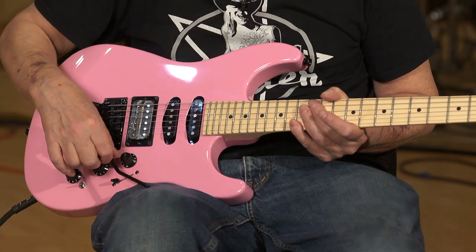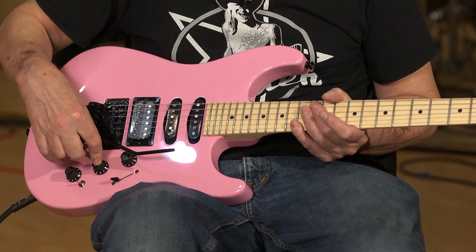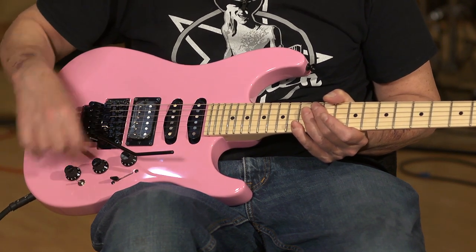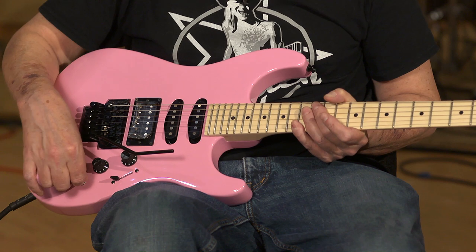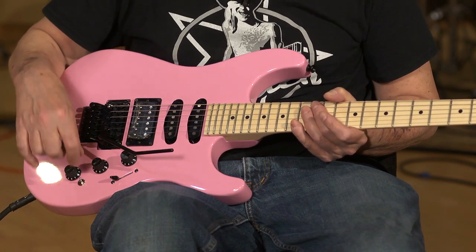Down here, as far as switching, we have, as you would expect, a volume control here, a tone control for these two pickups, and a separate tone control just for the bridge pickup. No push-pull on this. We have a nice toggle switch right here. Down is humbucking, up is single coil.